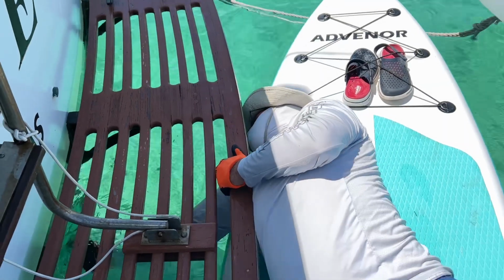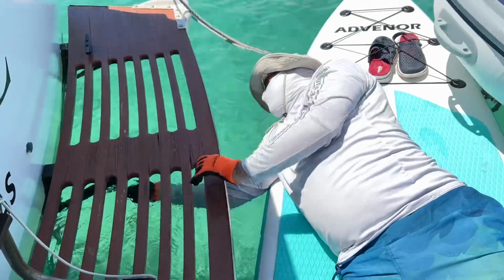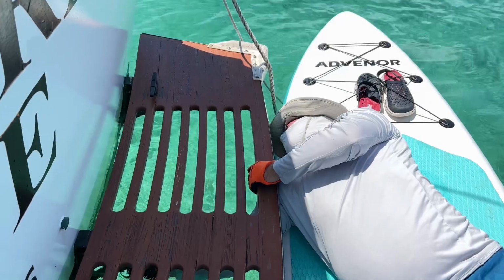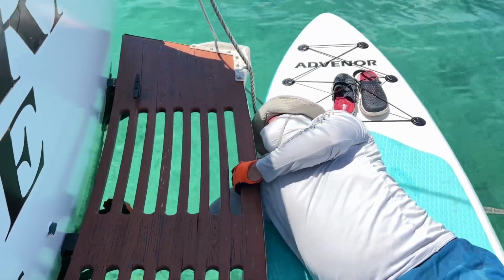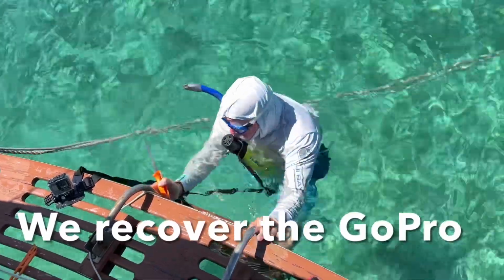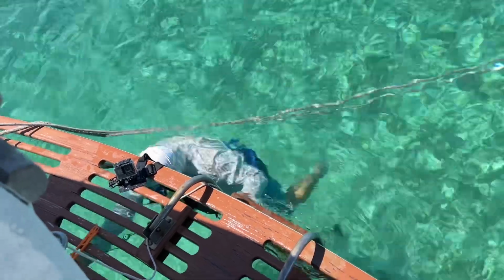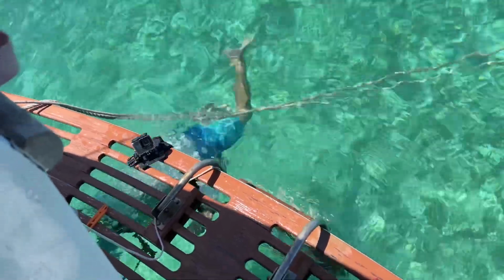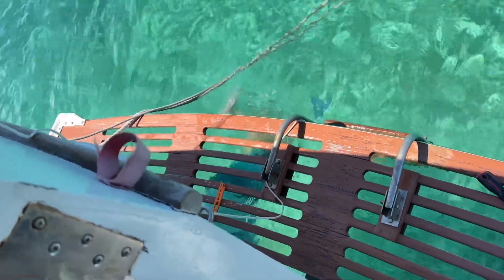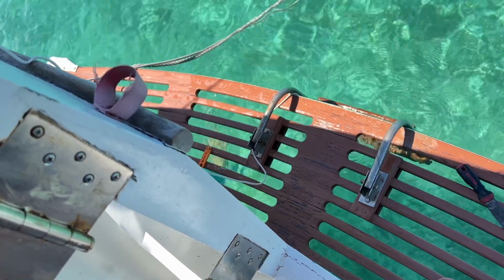Wish I didn't have the swim deck on here today. All right, Kevin's getting ready to go down and cut some. There's a line under the prop, so we got these little mini tanks to help so he can get under there for a few minutes. The GoPro camera went over.